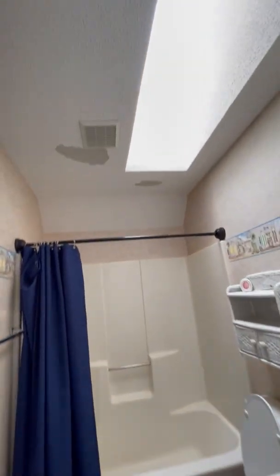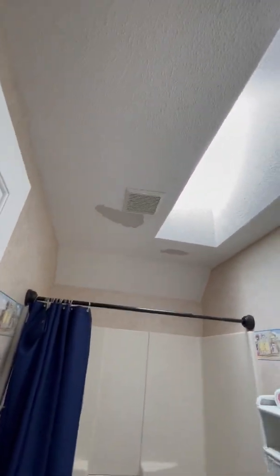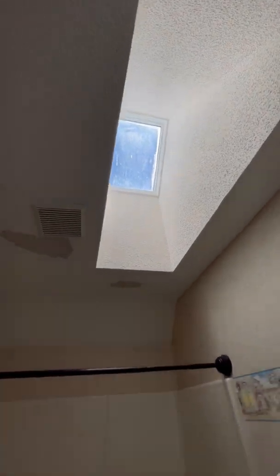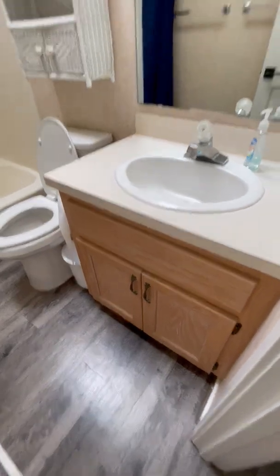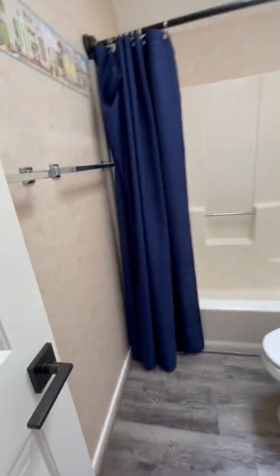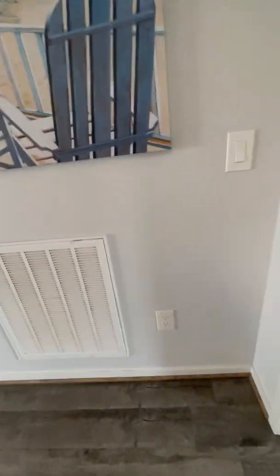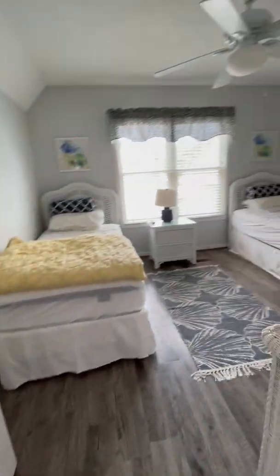So we'll go to this room first. Over this way. Yeah, you can see it, it's probably from the condensation. And then the same with that skylight. The skylights are really nice. Just need to change out a few things here and there. The shower head, a couple of probably furniture pieces, and that'll be perfect.